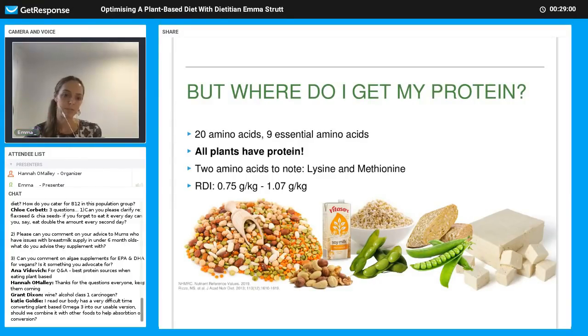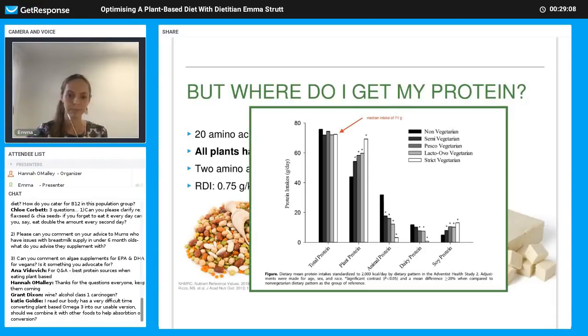Well, the average female needs about 46 grams per day. The average male a little bit more at 64 grams. But the good news is we're all getting more than this anyway. This study pulled all the data from the Adventist Health Research, and it found that the median intake of protein on a vegan diet was actually 71 grams per day. So eat your beans, eat your grains, eat your fruit and your veggies, and you're going to be fine as far as protein is concerned.